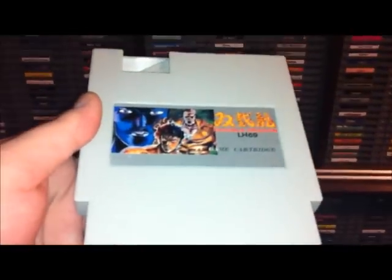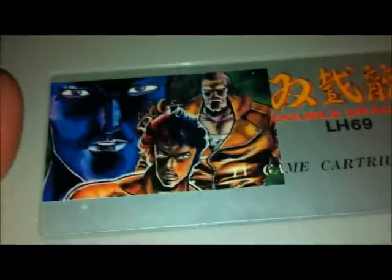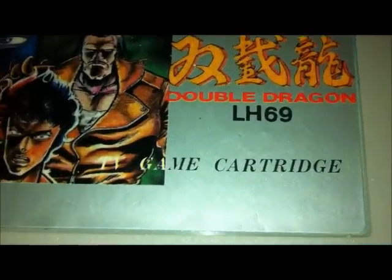Now, just to start everything off, before we even get into my video, does anybody know anything about this cartridge right here? It says Double Dragon, LH69 game cartridge.